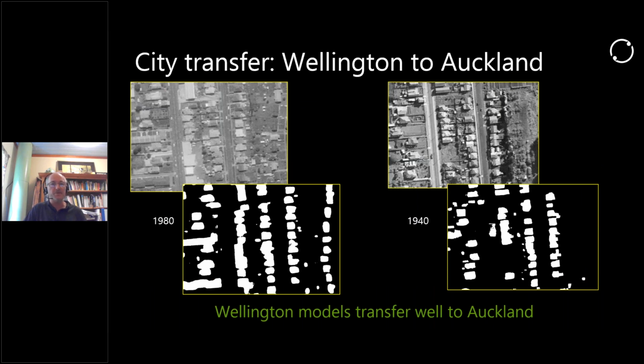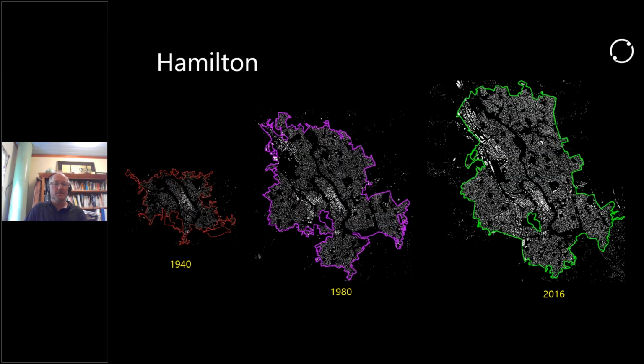And finally, can we transfer between different cities? So we took the lazy step of not bothering to do any modeling for Auckland at all, and instead we applied the Wellington model. And what we see here is that for both 1980 and 1940, the Wellington model does an excellent job of picking out the buildings in Auckland. So having done all of that, we now have a system that works well, even though at the beginning it seemed like we didn't have any training data.